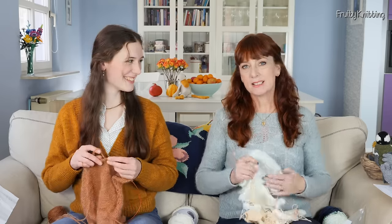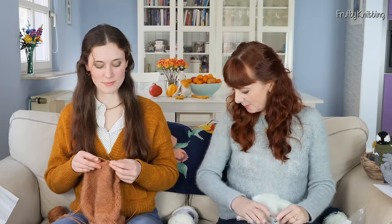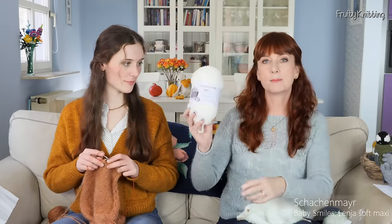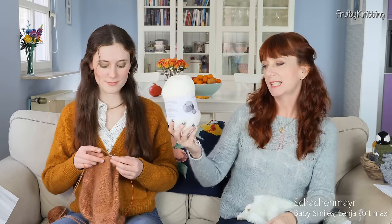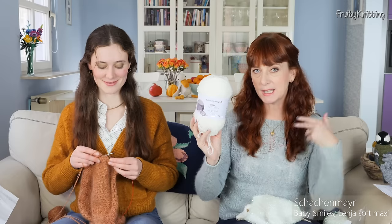So Alan designed this angel over 20 years ago. The yarn that he used for her feathery feathers and her dress is discontinued, but I did find a perfect substitute here. This is the Schachenmeier Baby Smiles Lenya Soft Maxi. So I'm going to use this for her feathers.